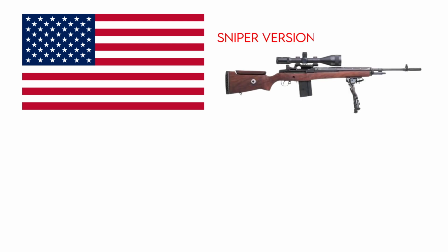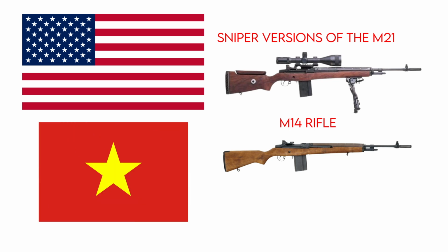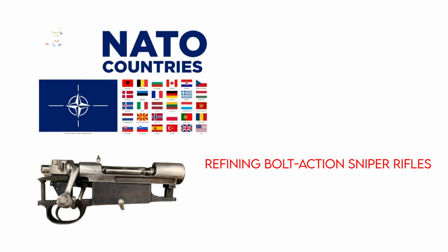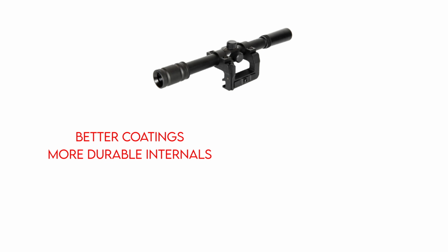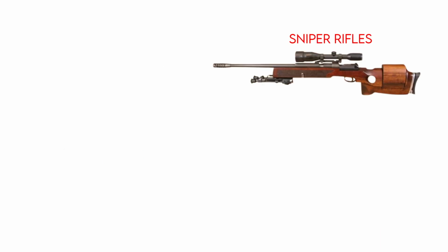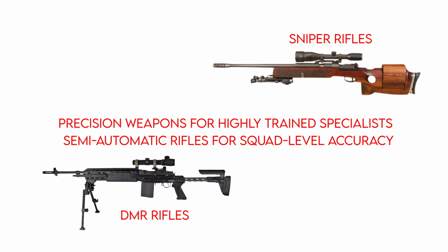The United States developed sniper versions of the M21, based on the M14 rifle. This semi-auto system performed well in Vietnam, but required meticulous maintenance. Bolt actions were still valued for reliability. NATO nations began refining bolt-action sniper rifles using the Mauser-style actions that had proven reliable for decades. Ammunition consistency also improved, with match-grade loads becoming more common. Scopes saw major improvements: better coatings, more durable internals, mil-dot reticles, introduced in the late Cold War. This era established the difference between sniper rifles, precision weapons for highly trained specialists; and DMR rifles, semi-automatic rifles for squad-level accuracy.